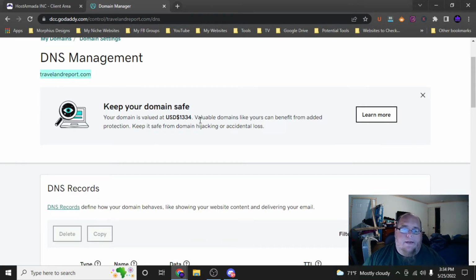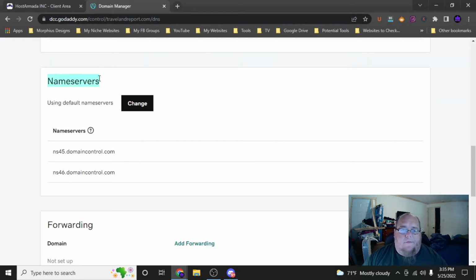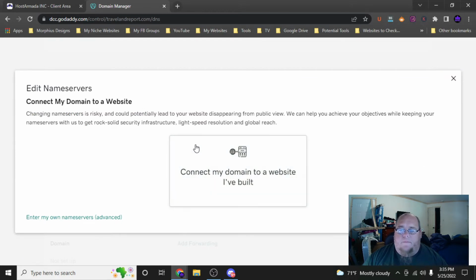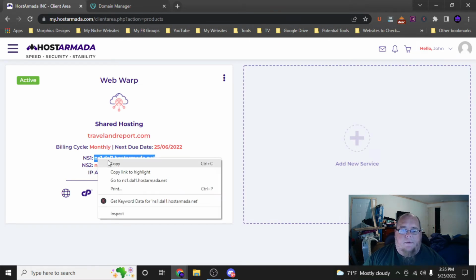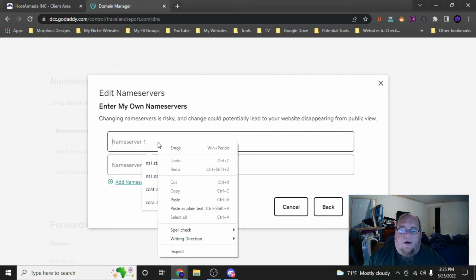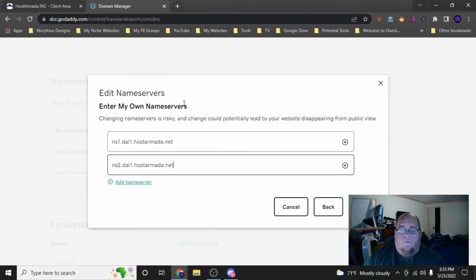This domain name, I don't really put a lot of value in this, but it says the domain is valued at $1,334. So that's kind of cool. Now all I'm going to do here is scroll down to where it says name servers, and click change. And then here, where it says enter your own name servers, I want to copy these name servers right here, name server 1 into the name server 1 spot. Then we're going to do the same thing with name server 2. Make sure I get the whole thing. Just like that. Once you've got these put in, you're going to click save.